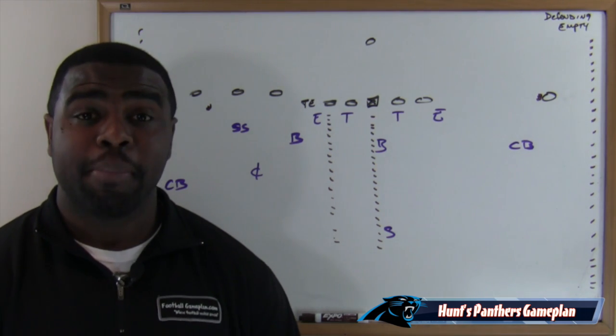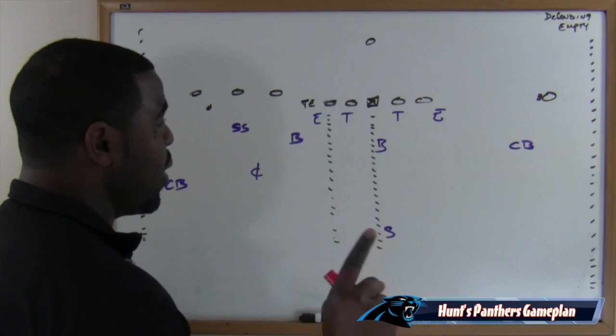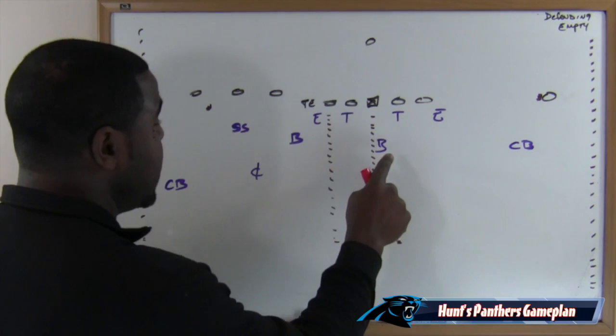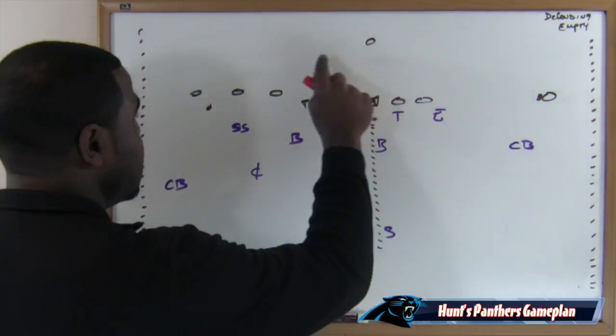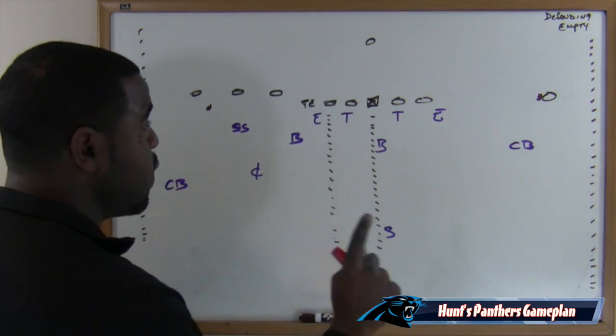I'm going to show you how they have the personnel to be in great position to do so as well, because they have a smart defense. They have a guy in Thomas Davis, excellent football IQ. Luke Kuechly, excellent football IQ. You can leave him on the field in this situation. I love what they have in Roman Harper, who's solid within the front seven, and the closer you put him to the box, I think he could do well, not only in coverage, but also versus the run.